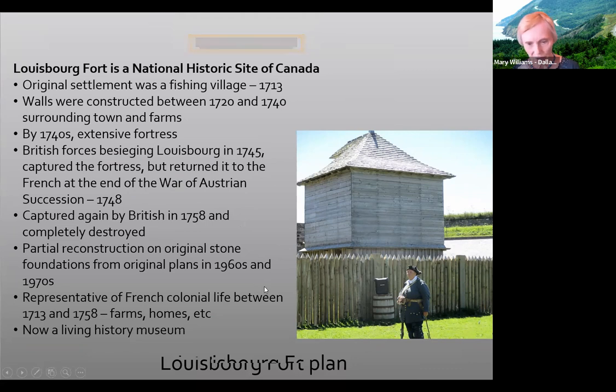What they found when they started digging through the stones later on was that the complete plans for this town, the whole town, the fortress and everything, a lot of the original stone was there. They had all the plans. So they built it from the original plans just like it was.